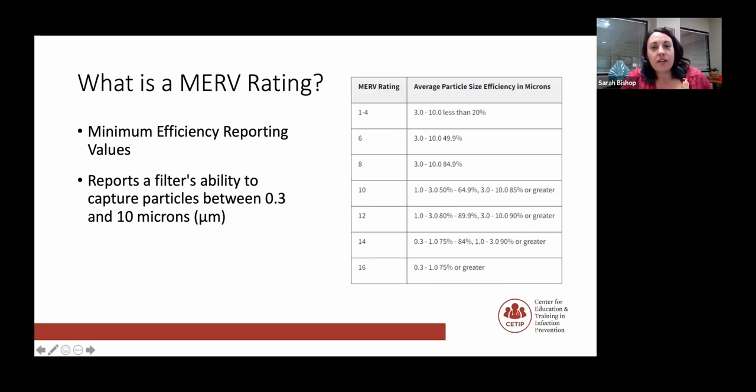All right. So a little bit of information that might help you as you're going through this checklist and to know what the different elements mean. So what is a MERV rating? That stands for minimum efficiency reporting values. And it basically tells you it's a scale that rates a filter's ability to capture particles. So it's filtering ability. So this little table here is from the EPA, and it's kind of an overview of the different ratings, and then what size particles they capture and what efficiency they capture those particles. So the next slide has a nice visual of that.